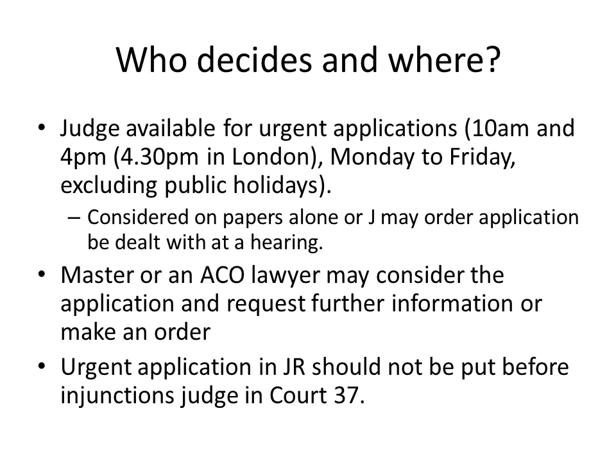The master, that's the procedural judge of the administrative court, or an administrative court office lawyer is also entitled to consider the application, and they may request further information from you, or they may make an order themselves.